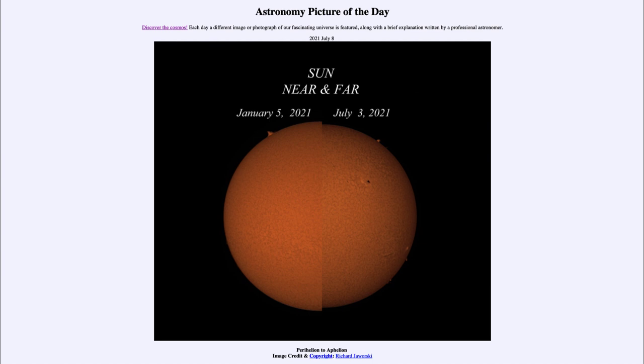Well, these are two images of the sun side by side, and they were taken just about 6 months apart. You can see the one on the left taken January 5th of 2021, and the other taken on July 3rd of 2021. Now, in January, Earth is closest to the sun, and in July, Earth is furthest away from our sun. And when you're closer to something, it appears a little bit larger in the sky. So in January, the sun will appear a little bit larger. In July, it appears a little bit smaller, and you can see that distinct difference here.